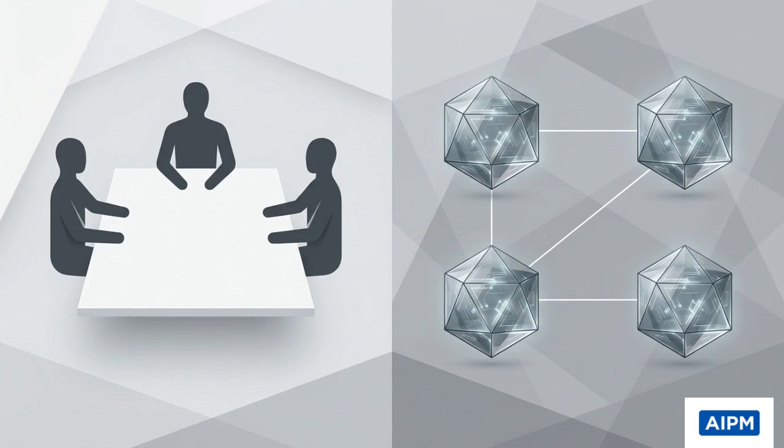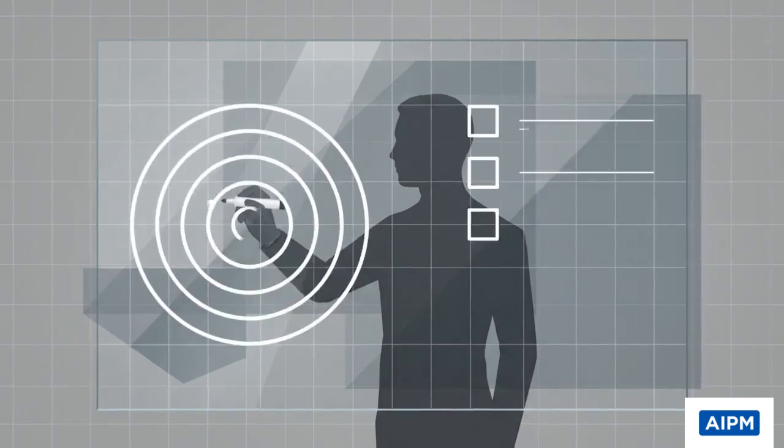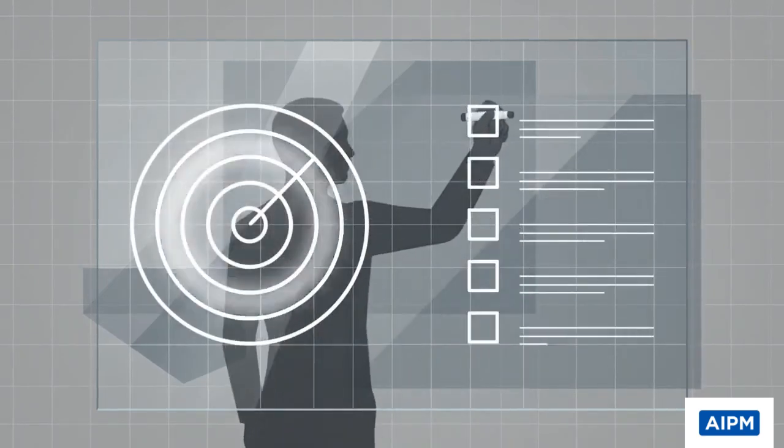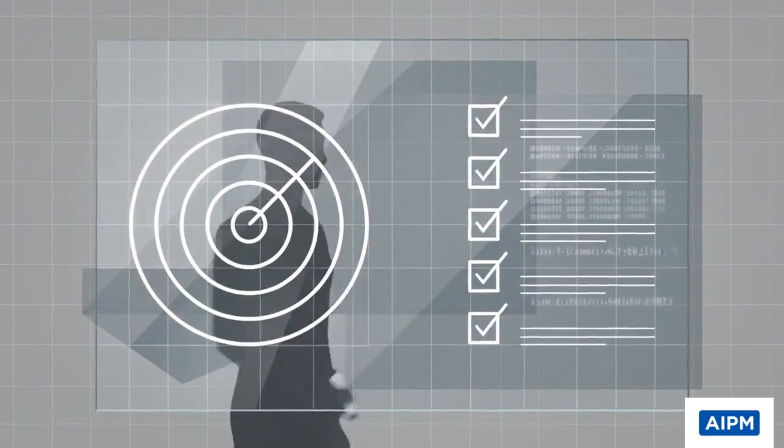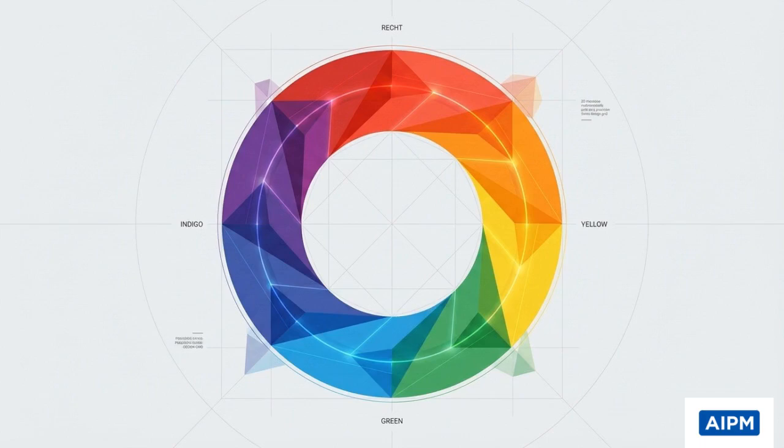A multi-agent system is essentially a software-based cross-functional team. The skills you already use to align human teams, setting goals and defining requirements, are the exact tools needed to build these systems. Managing these agents requires a structured design framework. To organize the interactions for our legal compliance tool, we can apply a method like circles.